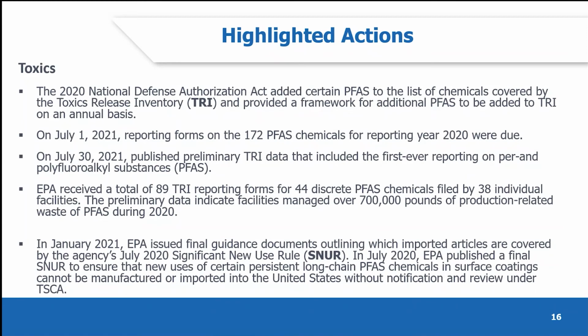In January of 2021, the EPA issued final guidance documents outlining which imported articles are covered by the agency's July 2020 significant new use rule. Now, in that July 2020 SNUR, EPA published information to ensure that new uses of certain persistent long-chain PFAS chemicals in surface coatings cannot be manufactured in the United States or imported in the United States without notification and review under TSCA. So moving on to slide 14.